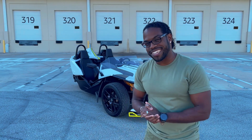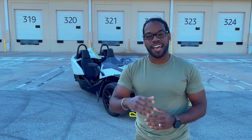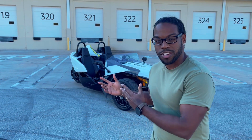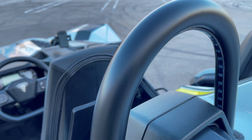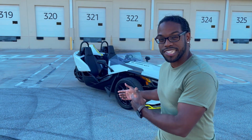Now you may be asking yourself, well, if it doesn't have a roof, then what do you do in the event that it rains? Well, don't worry. The designers and engineers at Polaris have a solution for that. The Polaris Slingshot is essentially waterproof. The seats are waterproof and it has forged aluminum roll hoops. What that basically means is that you can drive the Polaris Slingshot in the rain and not have to worry. Well, you'd have to worry about getting wet, but that'd be about it.